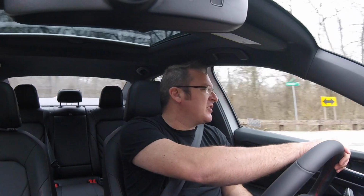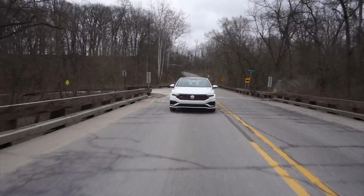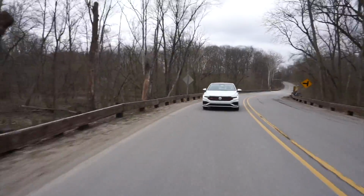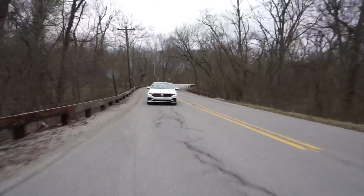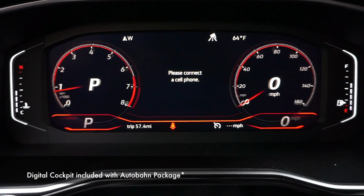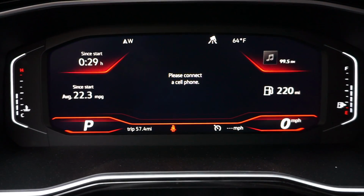And the best part about it, to me, is it's no compromises. It always felt like the GLI was a compromise to the GTI. It just wasn't as cool. But now, it's as cool. This one with the Autobahn package, I'm not 100% sure what all that adds, but I know it's got the leather seats, the sunroof. I think that's all that comes with the Autobahn package. It's pretty much a fully loaded car now. It's got the digital dash. It's pretty much got all the bells and whistles for the Jetta.